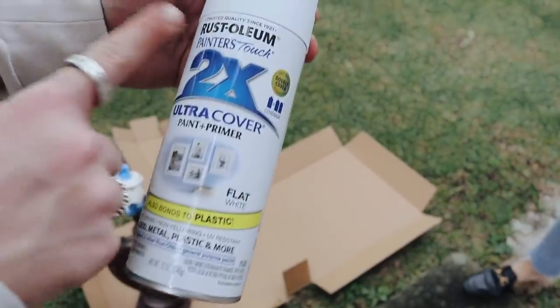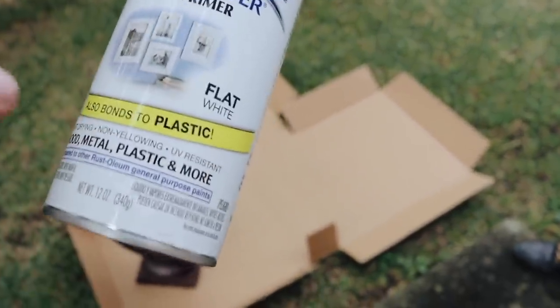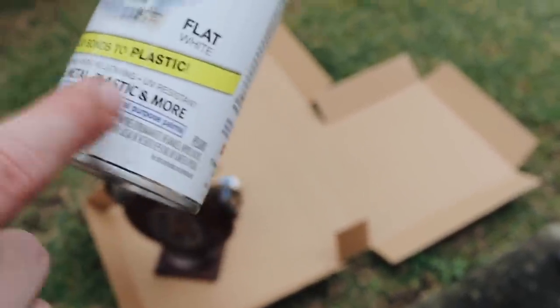We are using this Rust-Oleum Paint and Primer 2X Ultra Cover, which also bonds to plastic, dries fast, is non-yellowing and UV resistant, and works on wood, metal, plastic, and more, compared to the Rust-Oleum General Purpose White Spray Paint.